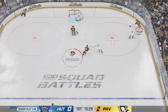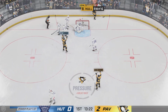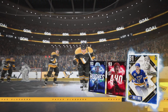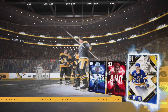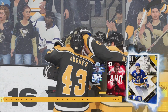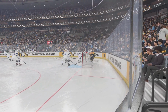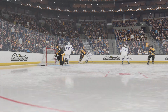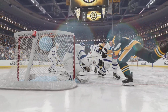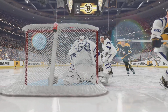Aho's got it in the offensive zone. Here's a chance, and a huge... Oh, he scores! Possession. Just the blast of the shot, it hit him. He got a good chunk of it, but it went in. You can see the frustration in the body language.